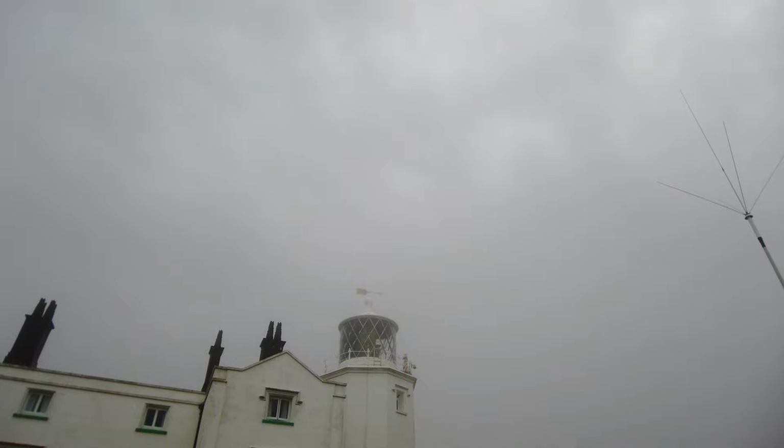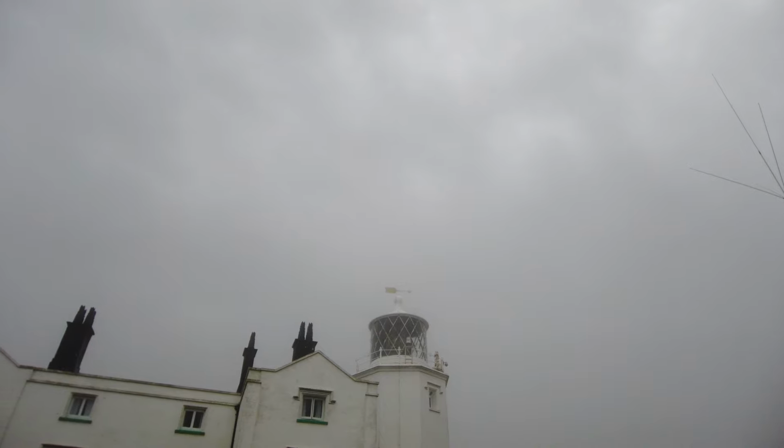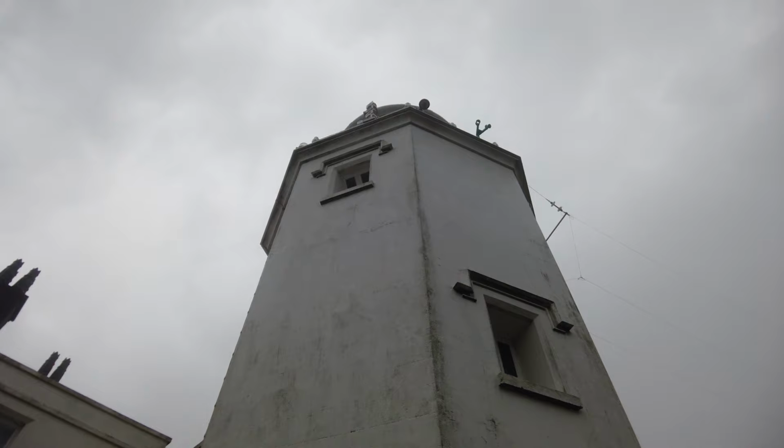And for the holidaymakers, you can still hear it clearly in the village, but it doesn't have that same racket. But what it does do is go out to sea for 5 miles. So it's a lovely start to the day. Very atmospheric for your holiday.